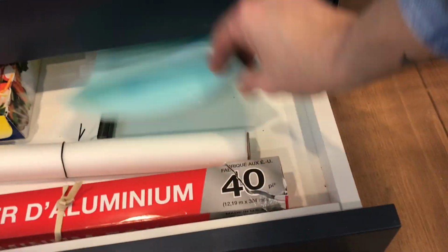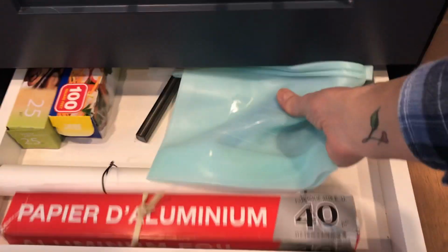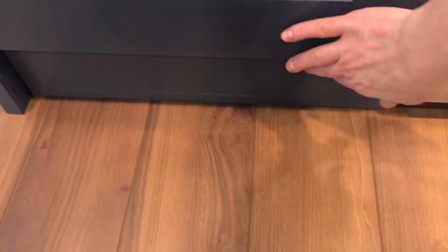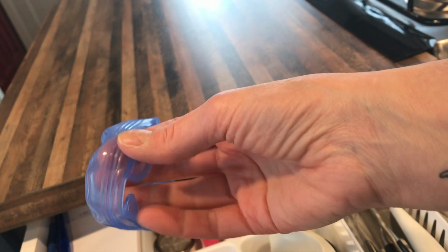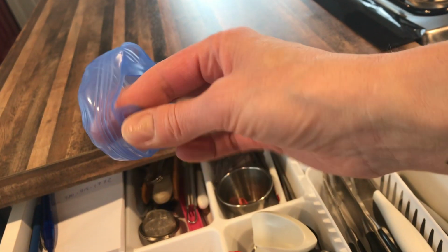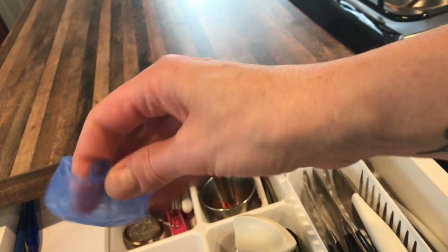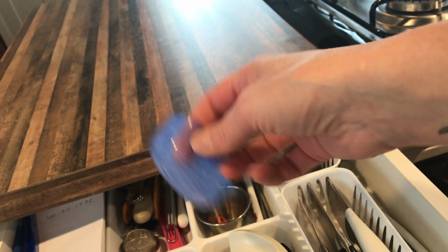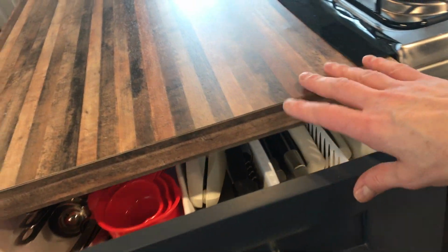I've been trying to switch to these silicone little zip lock replacement bags, and they've been pretty awesome. And actually, I should show you these. You can also order these little silicone lids. I got mine from Amazon, and this is a small one for a can, but they also come in bigger sizes. You can put them over pie plates, dinner plates, whatever bowls that you're going to be putting in your fridge, and you don't want to put plastic on. So those are pretty cool.